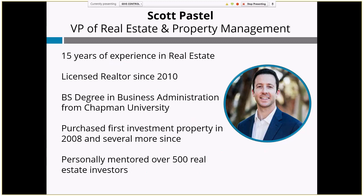I bought my very first investment property about 12 years ago. I still own it. It's very far from where I live. I'm talking to you from Southern California, and I bought my very first property all the way in Alabama, and then several more since then. All my rental properties thus far have been out of state, outside of California. I own a couple properties in Phoenix, Arizona as well, and in the San Antonio, Texas market.